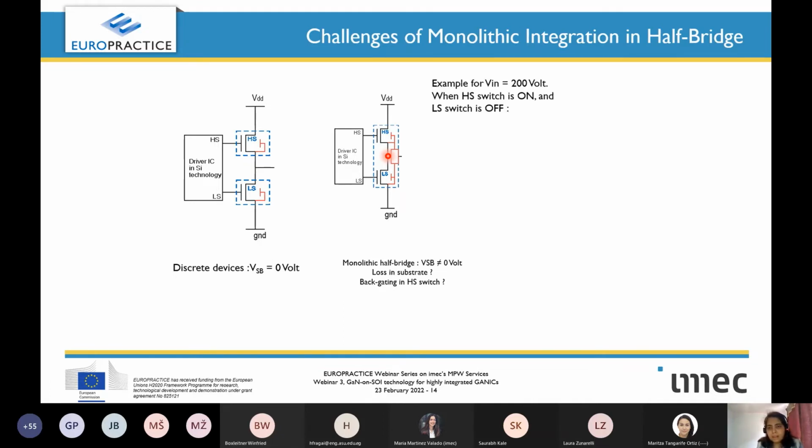Now to elaborate, let's say I have half bridge switches where Vin is 200 volt. When the high side switch is on and the low side switch is off, this point will see slightly lower than Vin because of the RDS on, so it's about 199 volt. When the low side switch is on and the high side switch is off, this potential will see 0 volt. For example, if I connect the substrate to 0 potential, the source of the low side switch is at 0 potential and the substrate of the low side switch is also at 0 potential, so there is no backgating effect in the low side switch.